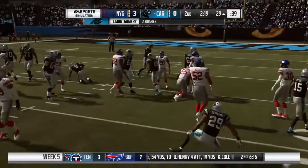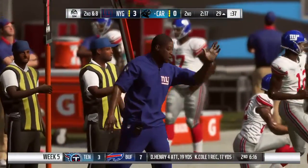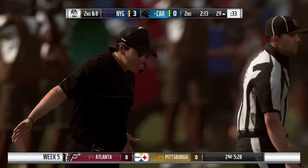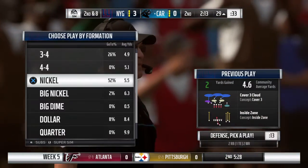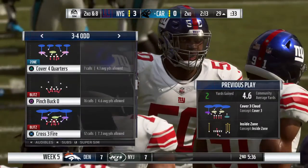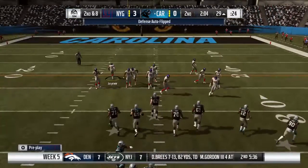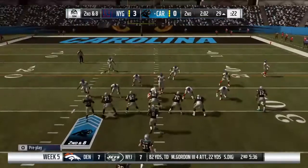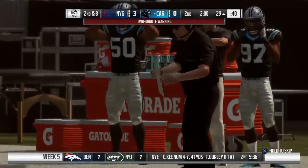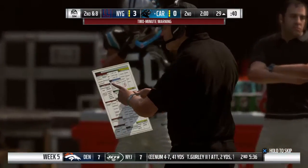He winds up getting only a couple there, down to the 29. But that call makes sense because they've been throwing it well on this drive, and once again they show passing formation, showing the shotgun. Then they ran out of it. That's a nice play by them defensively, though, to hold it to a short gain. Two minutes to go here in the first half.